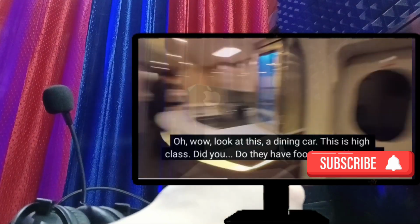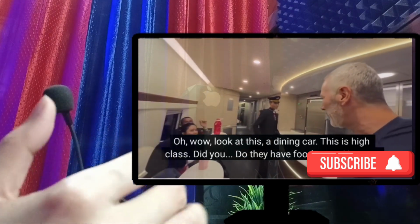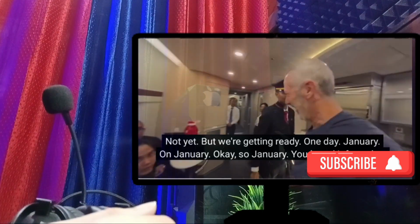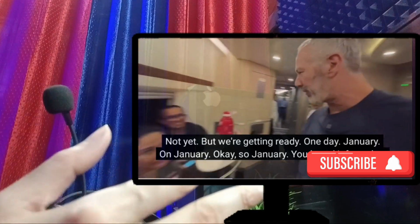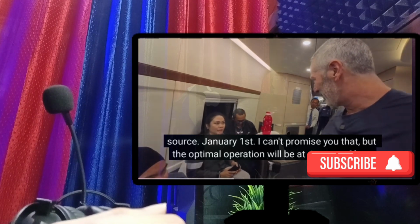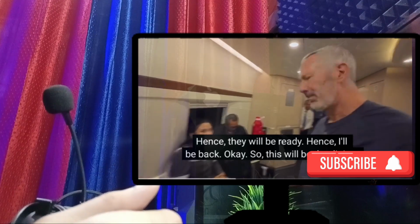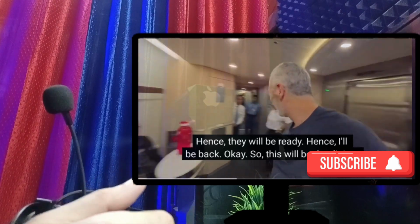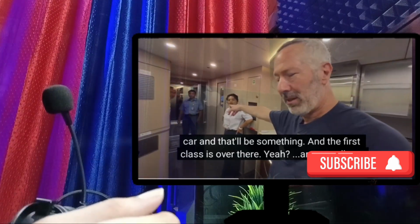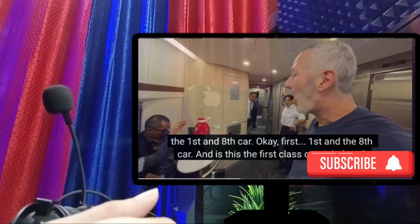Oh, wow. Look at this, a dining car. This is KAI class. Oh wow, OMG, what a beautiful ramp, like a hotel, really. Amazing design. Okay, so this will be the dining car, and that'll be something. And the first class is this one, yeah? Okay, dining car. The first and the eighth car. Okay, first.